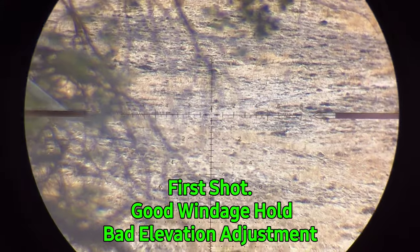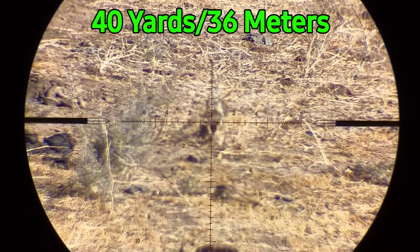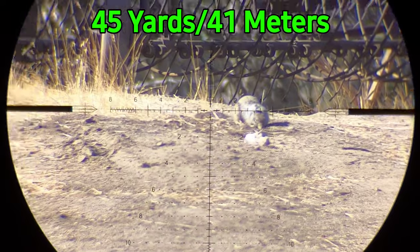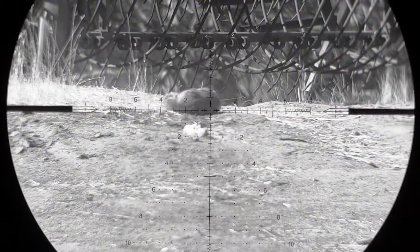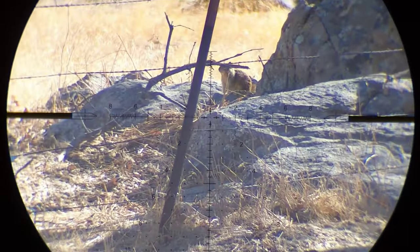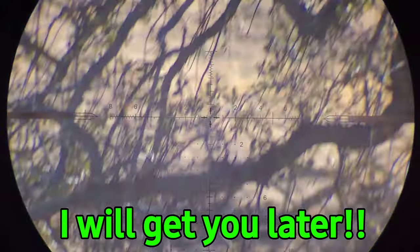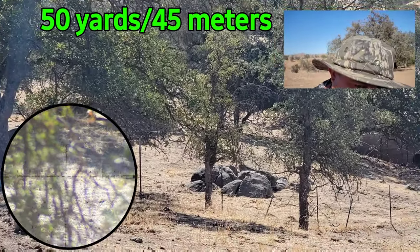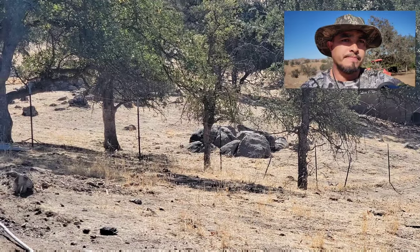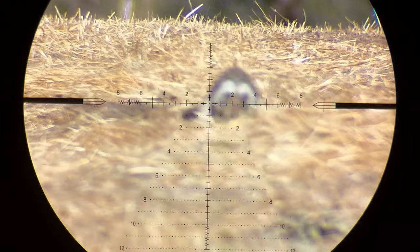Perfect. The windage, yeah, which is low on elevation. Headshot. 50 yards. It's real close. Where is it at? Hope I don't hit the box behind it.